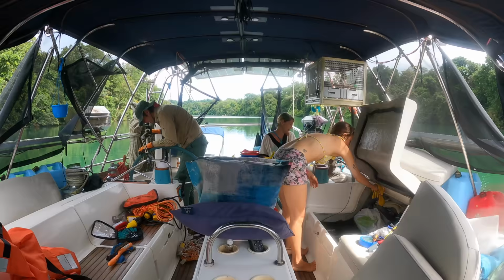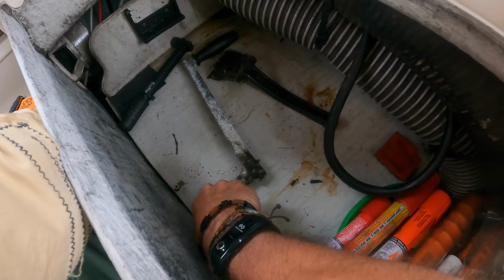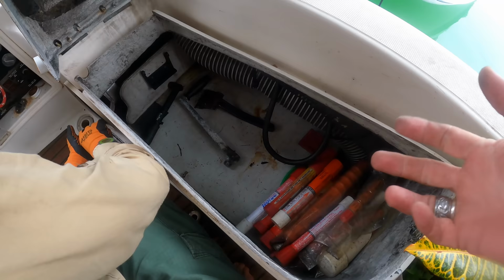How are we looking? It's coming. Okay, good. Oh, man. And then same thing, I think there's just a few bolts here that hold this shelf in there. If we can get that out, we'll have access to the whole tube because it's just on the other side of this right here. It should be right in here somewhere.